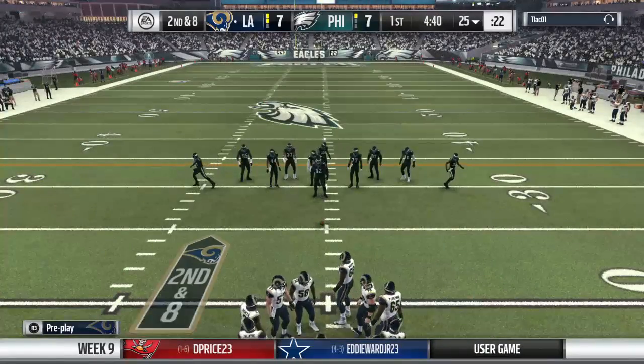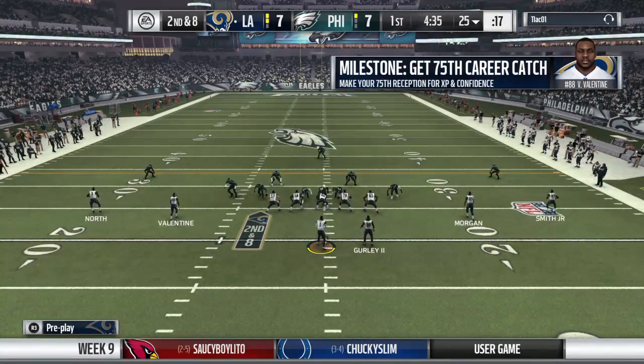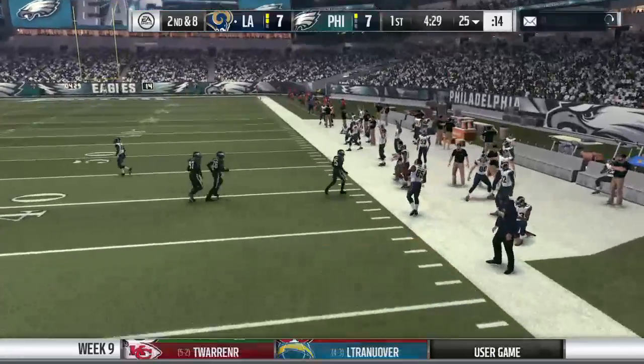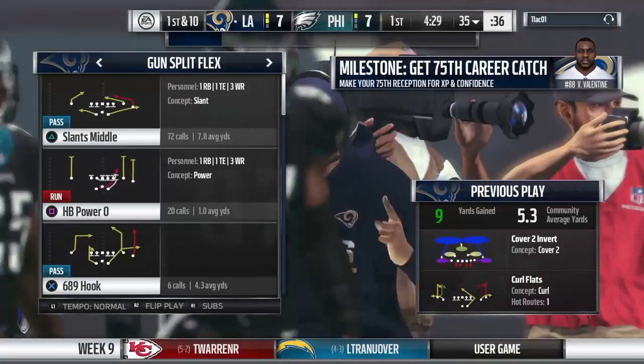Second down, 8. Possible run anticipation. Here's the D-line sandwiches together. Now a second down throw for Mariota. Quick hitter here, it's complete. It's a 9-yard gain, and it keeps the drive moving.